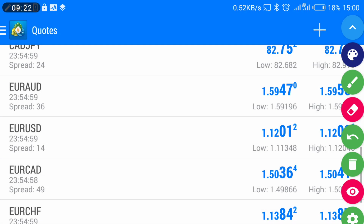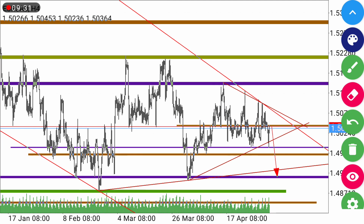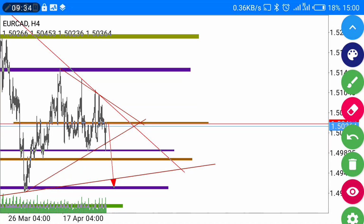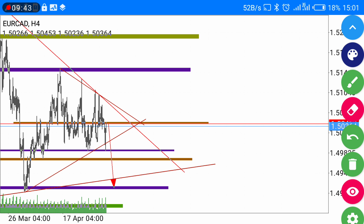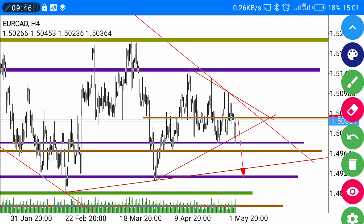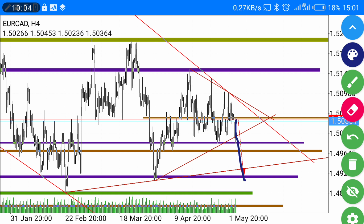Another pair which we'll be focusing on for the next week is EURCAD. For EURCAD also we'll be looking for a selling opportunity. Though there is a triangle formation, whether it can move up or break down, there is high probability it will break down, because there is an uptrend which is respected at this point. So we're expecting it to come this way, and that is our high probability, but for the coming week, our first target is this one. Then we'll focus on another point.